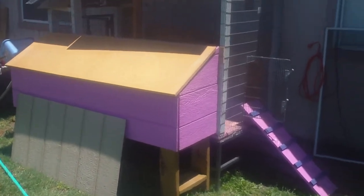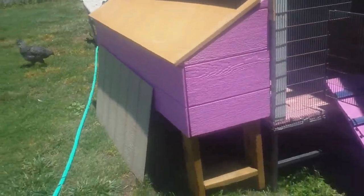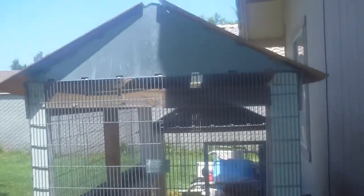This is a nesting box. It's on the side of the chicken coop. We have siding for it. It's nowhere close to being done, but here's the shape and the design. Chickens like it. And here's another thing too, Craigslist, free lumber. Got just about all this lumber from Craigslist for free.